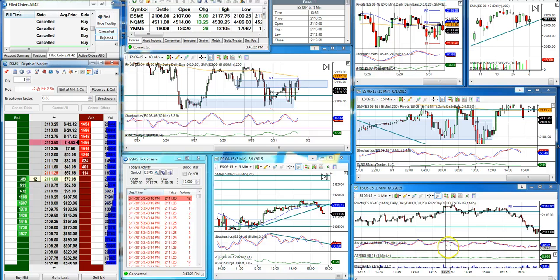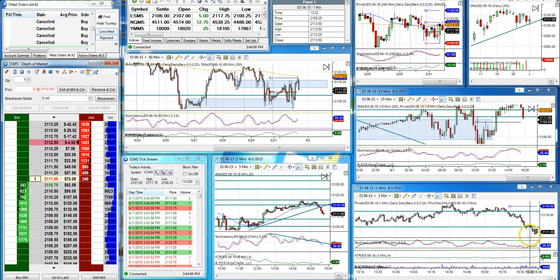To see if it can sustain, if it breaks. Okay, I'm in around here. See if it keeps going. See if it can stay above this, above my entry. See if we can keep going. The 2 minute bar, if this 2 minute bar can come down and just keep going, keep pushing down.